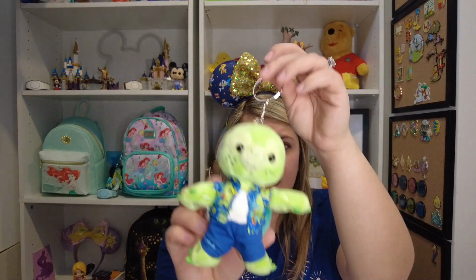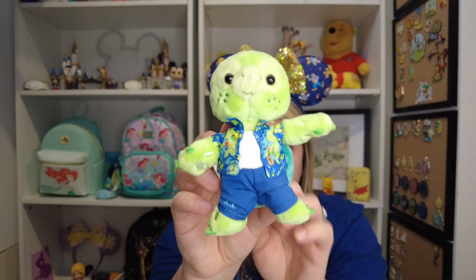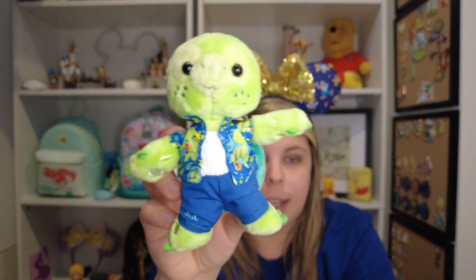I thought the breakfast was delicious and the service was great. So I wanted to get something to commemorate that I went there, to the Polynesian for the first time. I went to Ohana. So I got this sweet little bag charm keychain, and it is Olu. Now he is actually for the Aulani Resort, but they had him in there.